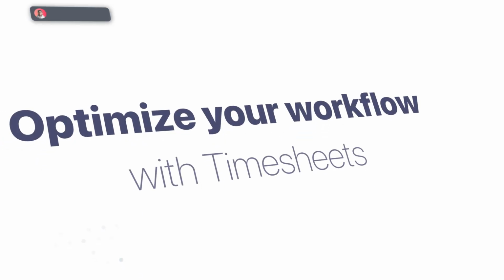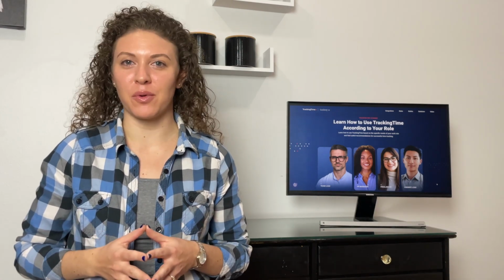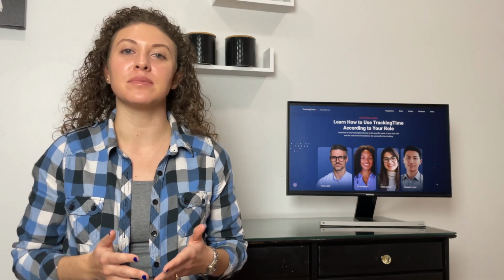Today, we'll explore everything you can do with timesheets to optimize your company's workflow. Let's dive in. Timesheets are comprehensive time reports that provide you with all the details you need about your team's activities. You can customize them to fit any process your company needs.